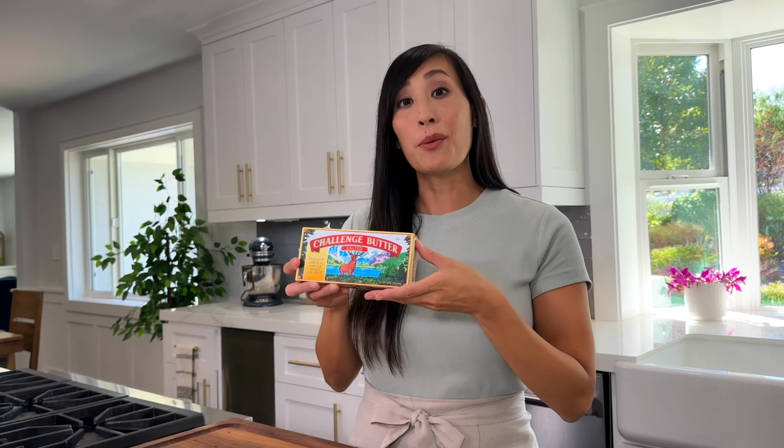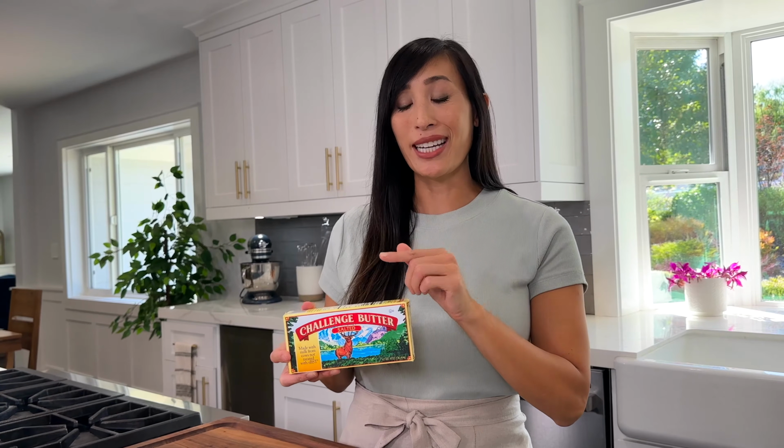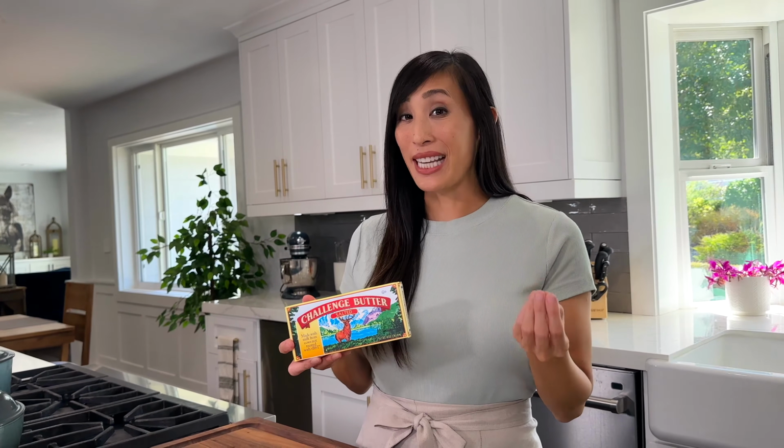Salt added to the butter actually acts as a preservative, so it will prolong the shelf life if you're storing it. It's really great if you're going to finish a sauce, add it to a dish for a little bit extra savory taste, or spreading on top of toast.